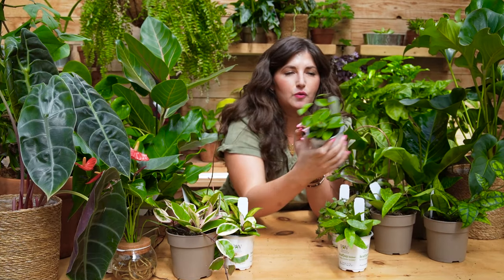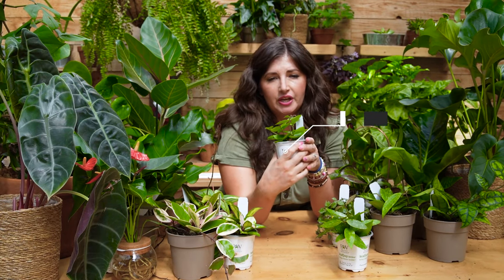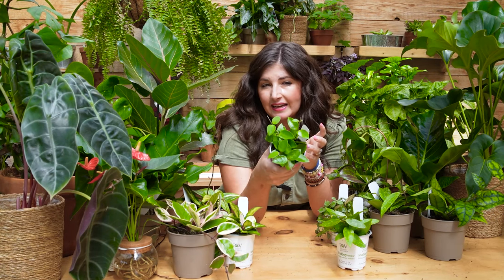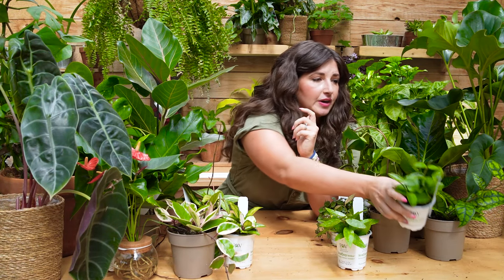This is the simplest of all the Hoyas. This is the Hoya chouke. It has very beautiful white flowers, I know that, and very simple variegation, but this is another great simple one.